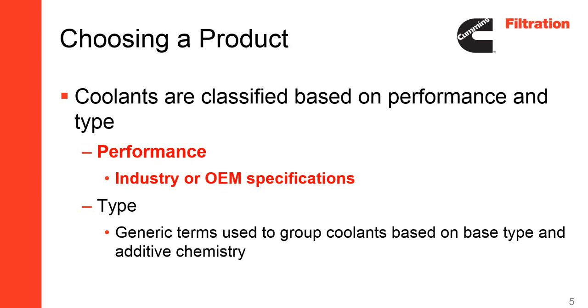A knowledge of how coolants are classified can be helpful in determining the difference between products and understanding which product is right for you. Typically, coolants are classified in two different ways. They can be classified in terms of the coolant's performance and can also be classified according to coolant type. Coolant performance is generally in reference to the performance of the coolant when tested according to industry or OEM standards. This testing may also be related to the compatibility of a coolant with all the materials in the cooling system.